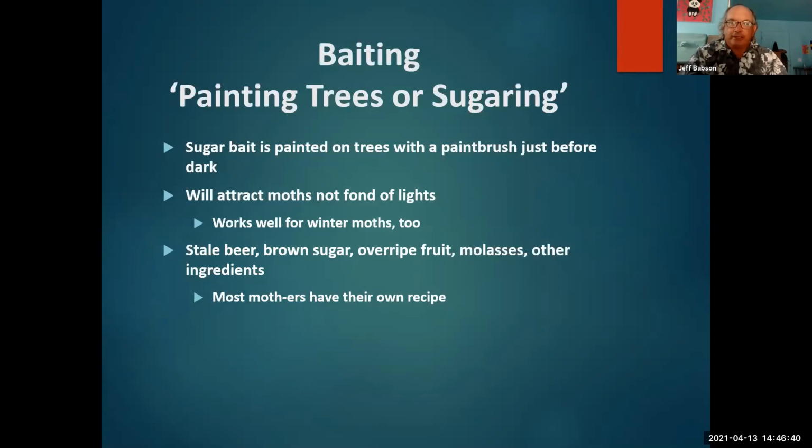So there's a general basic mixture if you wanted to make a bait. Stale beer, don't get the good stuff, get the cheap stuff. Pop a can or a bottle, leave it on your counter for half a day or something. Let it get a little bit stale, and then pour it into a container. Add brown sugar. You can add overripe fruit if you want. Bananas work really well, especially if you mash them up a little bit. But watermelon can work. You can add molasses if you like. Basically, what you want to create is a yeasty, fruity, sweet mixture.